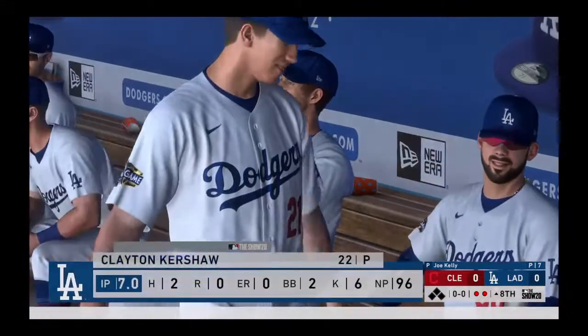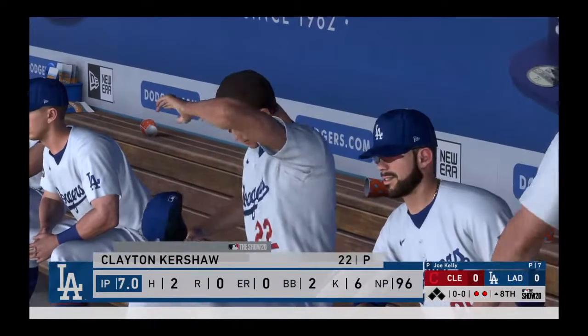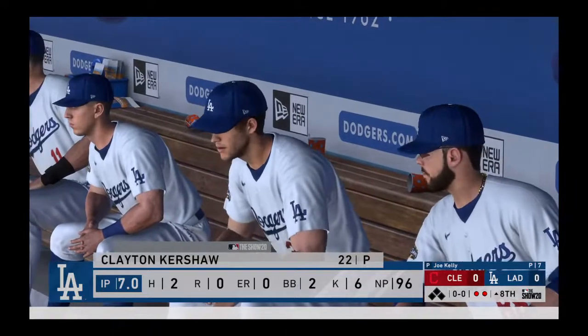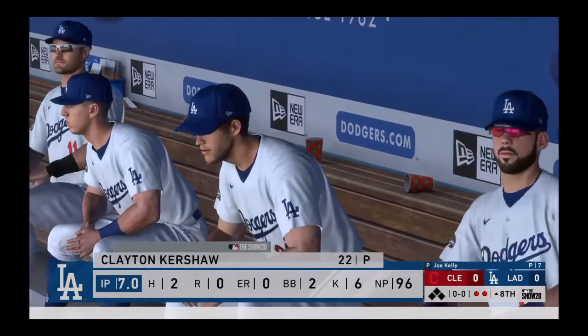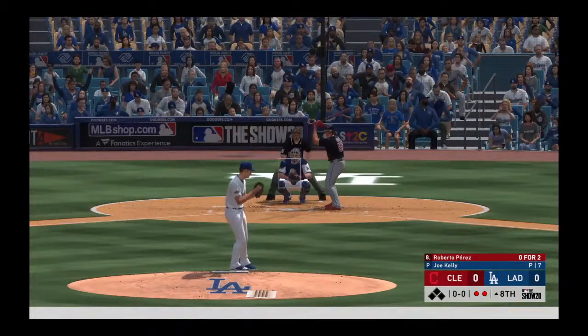Final line there for the Dodgers starting pitcher. It was a really nice day on the mound for him. Hey, one of the things you can't control as a starting pitcher is whether you're going to win or lose a game. He pitched awfully well in this one. As of right now, he's in line for a no decision.